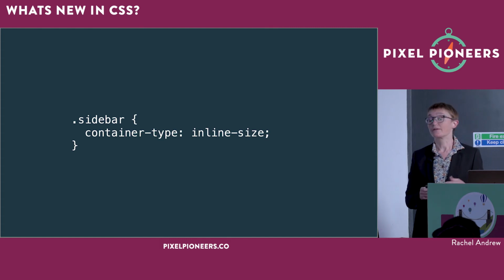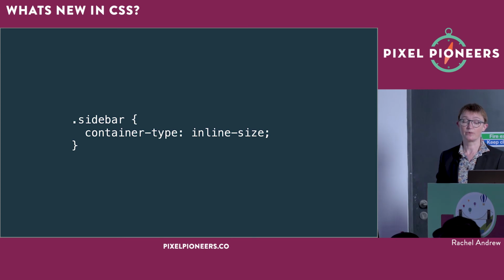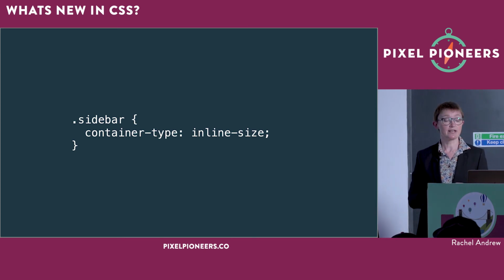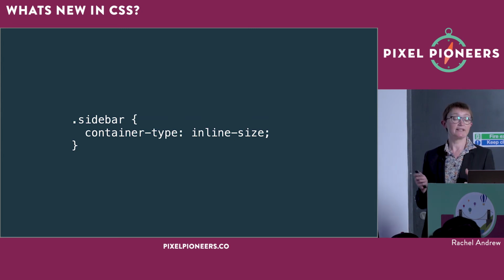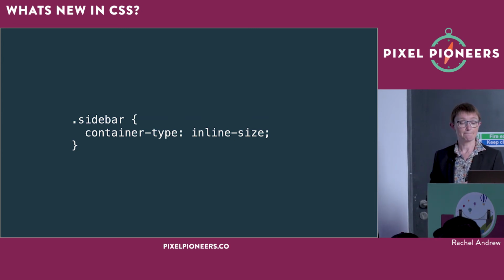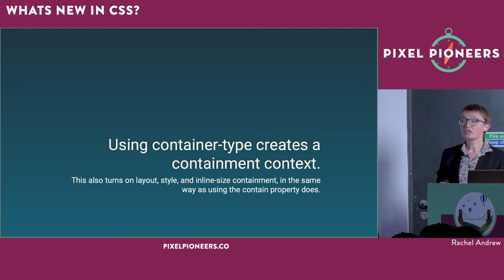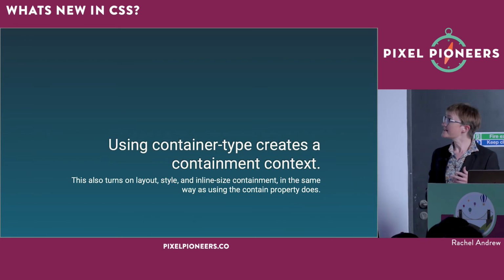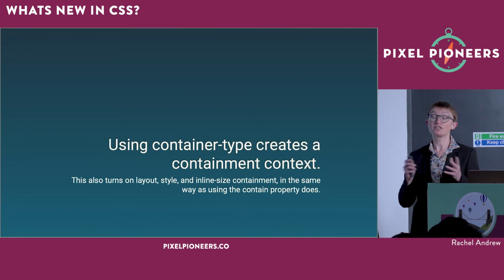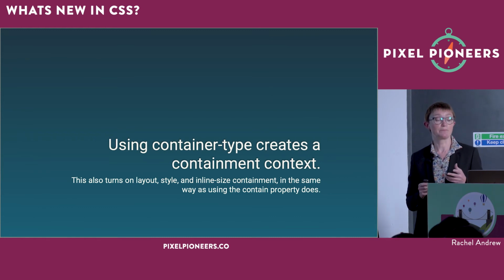So you need a container, and that's going to be whatever's the parent of your components, and we need to know what dimension we're querying. So we set this up with a container-type property, and here we're saying inline-size. We want to query the inline size of that container. If you apply this to your container, it's likely that not a lot will happen immediately. Now, this makes a containment context as if you'd used the contain property, and it applies layout, style and inline size containment to the box.